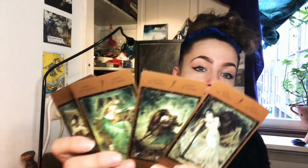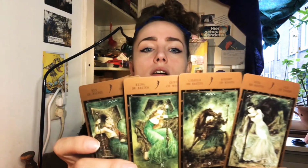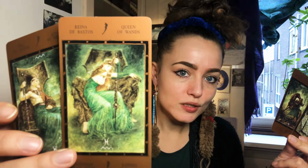Court cards also have the same colors, and I think that they're gorgeous. Golden discs. Nudity. I just find that beautiful. I don't really care about that, but I understand it as being an artist.